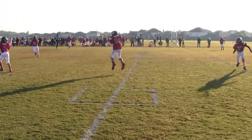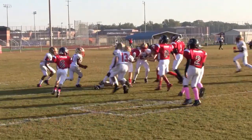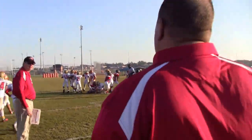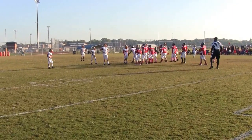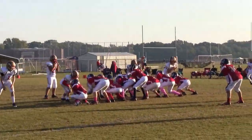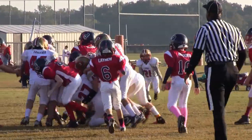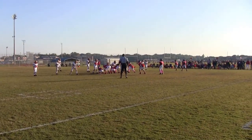Get him right there! Looks like the ball's going to be down around the Lions 45. First and 10 on the Lions 45. Second down. Second and 5 on the Lions 40.